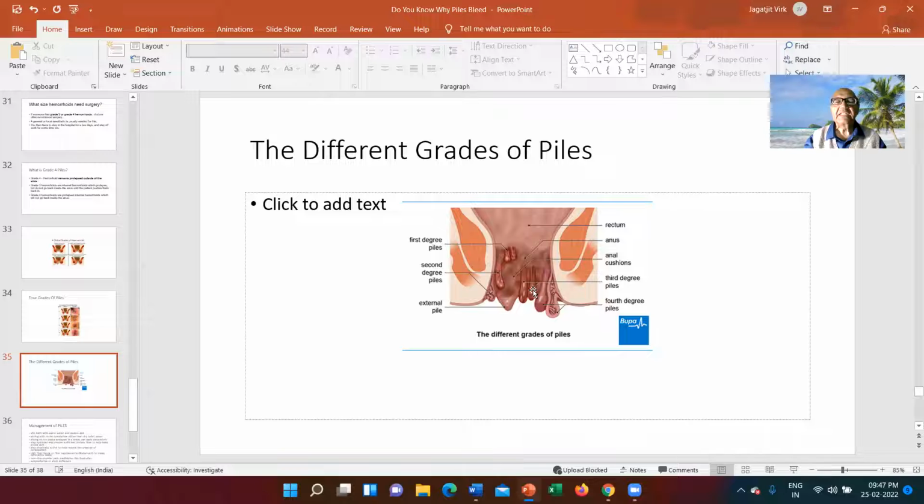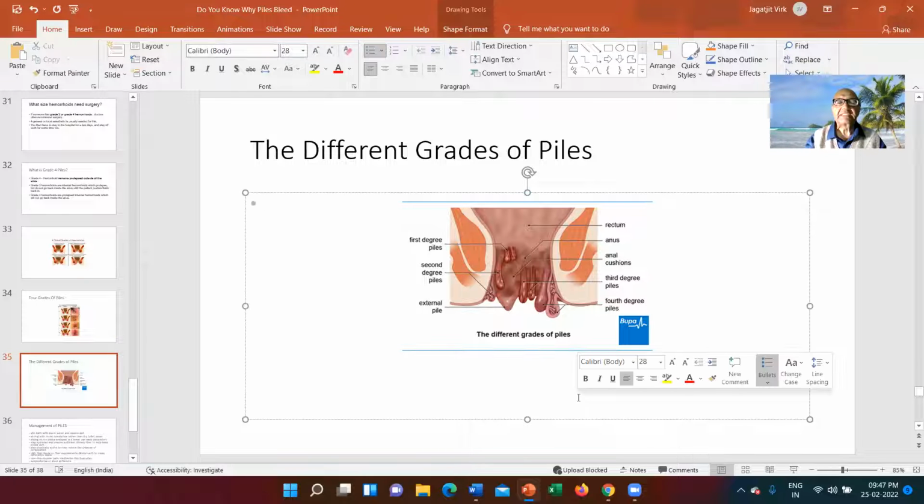This is third degree, which has come out and can be pushed back. And this is fourth degree. This one is fourth degree. It has come out. It will never go. It can't be pushed back. These are different grades of piles.